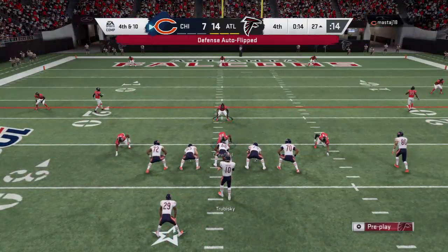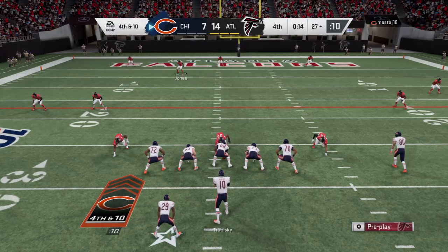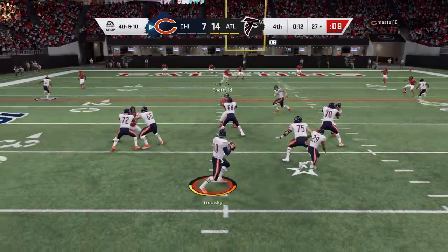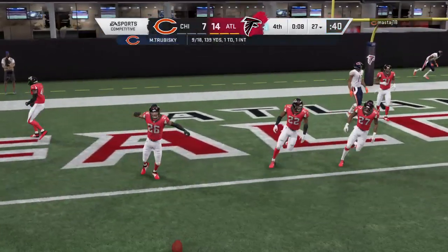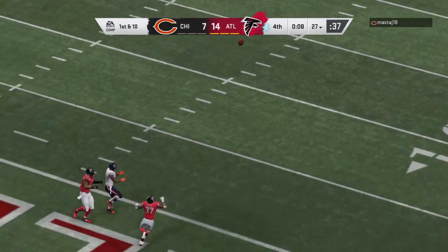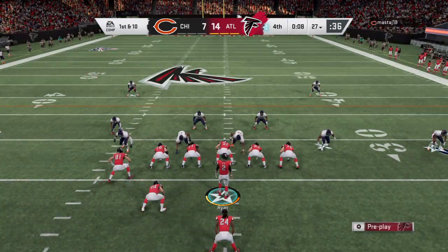Down 7, and they've got to go for it here on 4th down. They'll try and throw for it with Trubisky. He's going to let it fly. Incomplete, and we're down to 8 seconds now. They had to go for it with such little time remaining, and that's going to be just about all she wrote for this one.